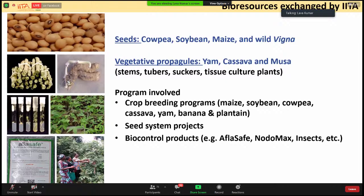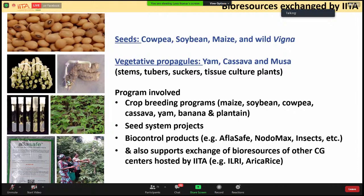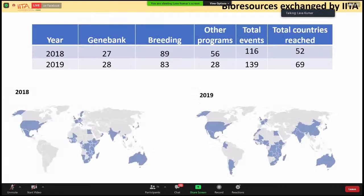All these materials are internationally exchanged following the proper procedure. IITA also supports exchange of bioresources of other CG centers that are hosted within IITA, for example ILRI and Africa Rice, which are on the Ibadan campus. This is something which is common. This bioresources exchange is a very active program. Just from Ibadan station alone, I provided the data of 2018 and 2019. On average, about 120 exchanges happen every year, reaching 52 to 70 countries.